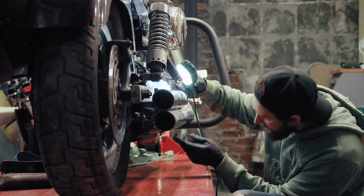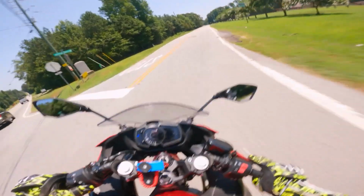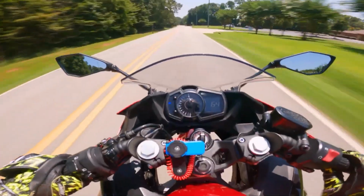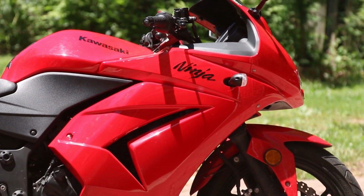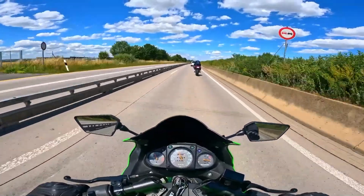This means routine cleaning, tuning, and maintenance, which can be daunting for newcomers. Cold starts are especially challenging, and the fuel economy is noticeably less efficient than contemporary models. In a market where ease of ownership is increasingly important, this aspect alone is a significant disadvantage.